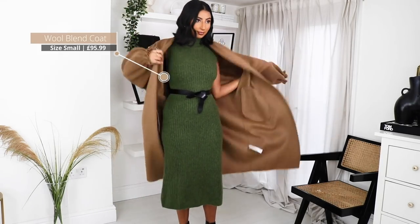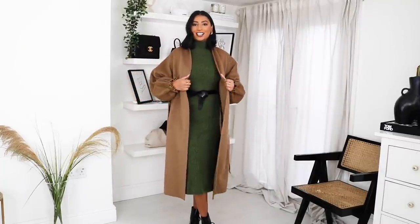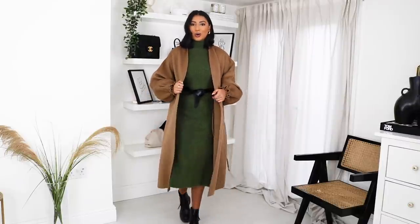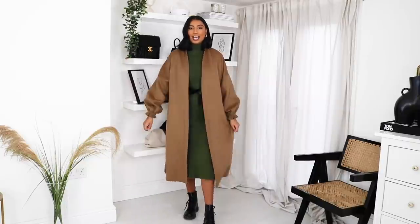So I picked up this coat from Zara and I put it together with this dress and I absolutely love the combination. It's not a colour that I would usually put together, this green and camel colour, but actually, I'm obsessed with it. I received so many compliments on the day I wore it. And I picked up this coat because this is a really good dupe to this coat that Hailey Bieber wore.